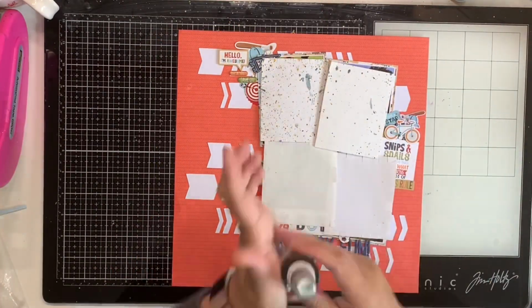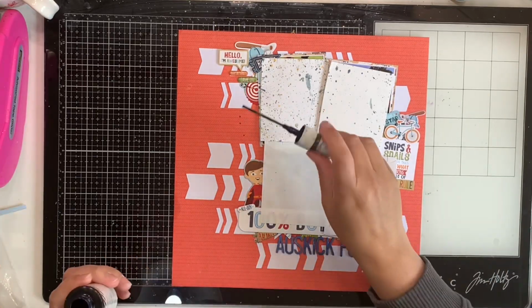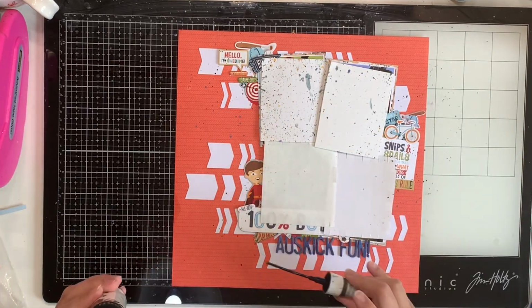I am pretty sure I add some splatters, and it'll be navy Heidi Swap Colour Shine because that works well with the colour scheme we've got going on here. And then I'm all done.